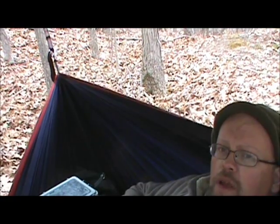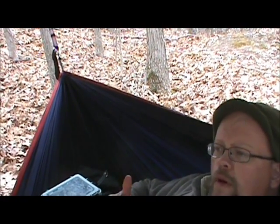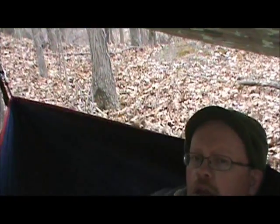I'm going to put this in with our regular camping gear when we go to a campground. If there's two trees, I'll hang my hammock and have it there. But mostly I got it for backwoods camping like this weekend.